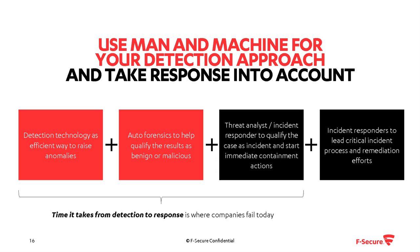So, as a tip, when making a decision which solution to use for detection, focus especially on the quality of the detection and all the relevant intelligence your threat analyst will need in order to make the quick decision and start the immediate containment activities, because the clock is ticking. Like I said, this time is absolutely critical.